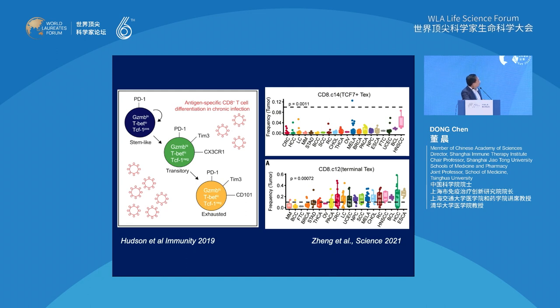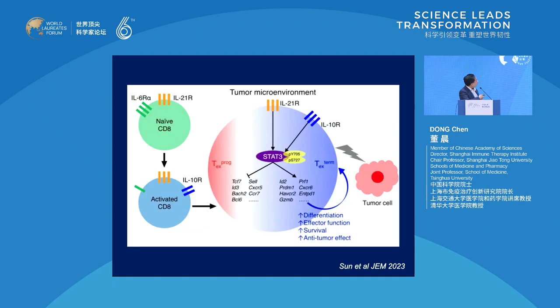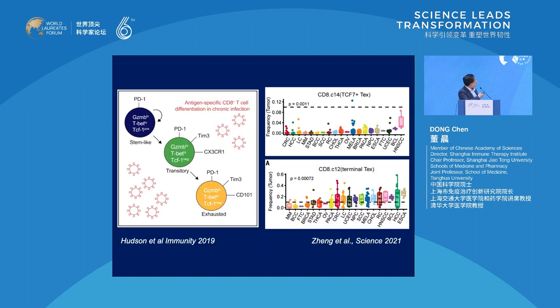So it became clear that a key question in this field is what controls the development and maintenance of this stem-like population, and what regulates the differentiation of these cells into the effector cells, which are terminally differentiated. You can imagine that you need a delicate balance of these two populations or this process, because when you have too many stem-like cells, you don't have enough effector T cells that will attack the tumor cells. But when you have exaggerated differentiation of the stem-like population, then very quickly you deplete the reservoir for anti-tumor CD8 cells. So we decided to work on this problem.